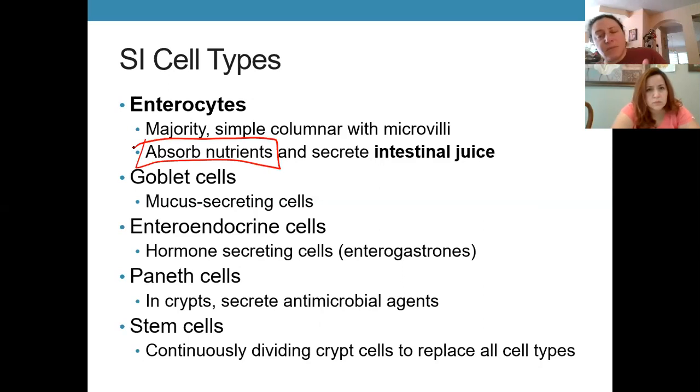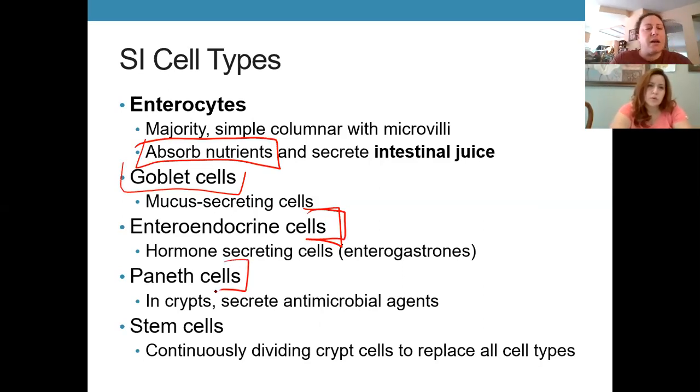Now, there's going to be mucus secretion here as well. There's always mucus. It just helps everything move. And so that's going to be by goblet cells. Hopefully you remember that from histology. There's various types of enteroendocrine cells in here as well, secreting hormones. And then there's also an immune presence. So Paneth cells contribute to immune control.